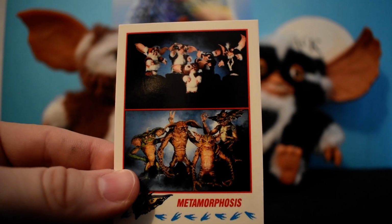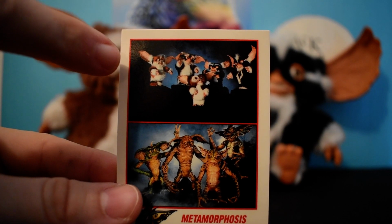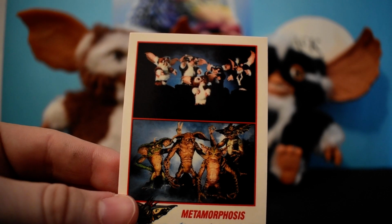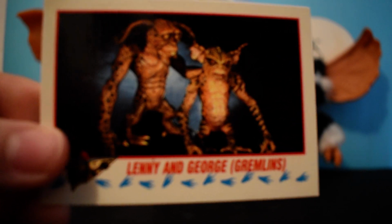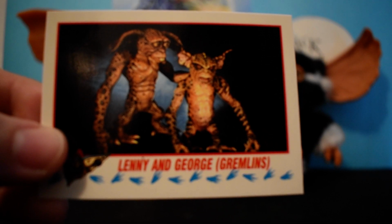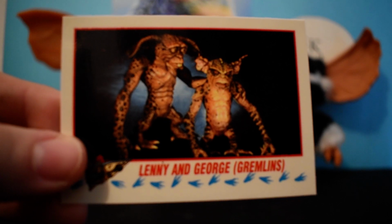Metamorphosis. And I hope you like this little picture up here, because we're going to be seeing it again towards the end of the series. But yeah, so before and after shots. And now close-ups of the Mogwai in their transformed state. So here's George and Lenny. And they actually wrote parentheses Gremlins, in case you couldn't tell. I could tell. I'm good at that sort of thing.